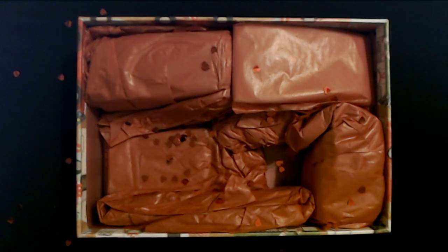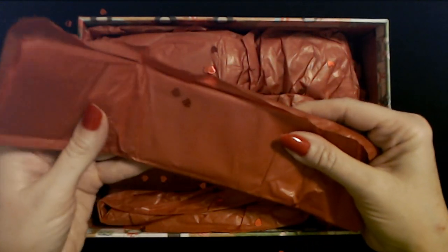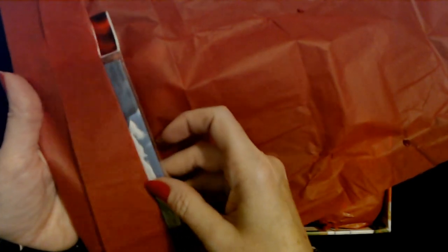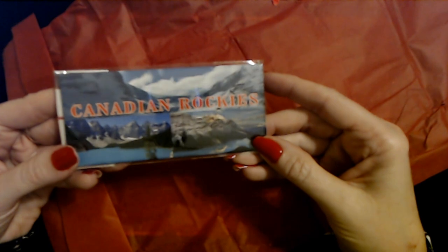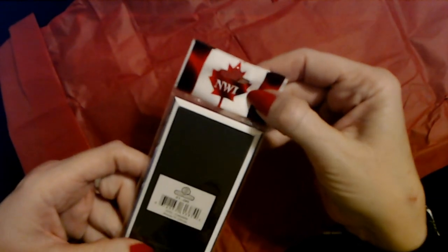Okay. Now let's see. Let me get this one. This one's got a little weight to it. It's kind of heavy. Isn't that cool? Look. Oh, this is going on my refrigerator. The Canadian Rockies. Oh, how neat. Wow. That is cool. Here's the leaf again.